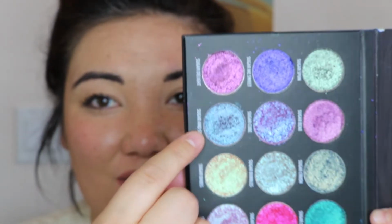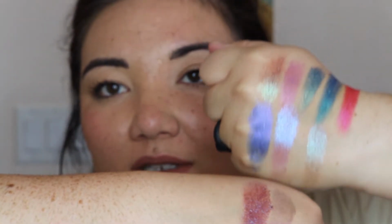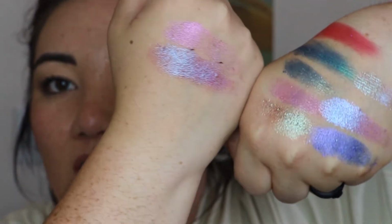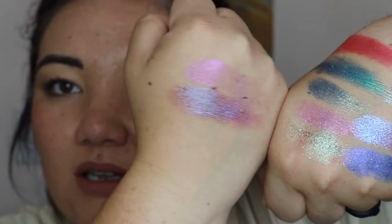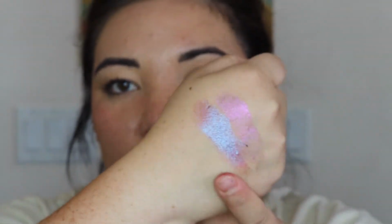So this one looks maroon when I look at it in pan right now, but when I show it to you guys, it looks blue. So it's probably like a maroon to gold shift. There are a few that look somewhat similar in pan in here. This one definitely has a lot more blue shift, I think, than the first shade we swatched. Yeah, it has more maroon than the first one. Oh, and the first one shifts to green. This one shifts maroon to blue.